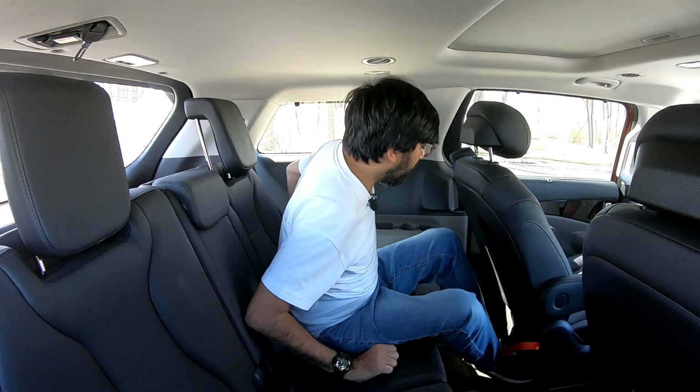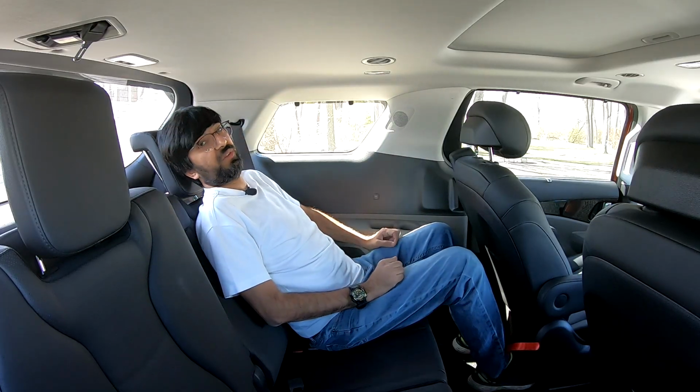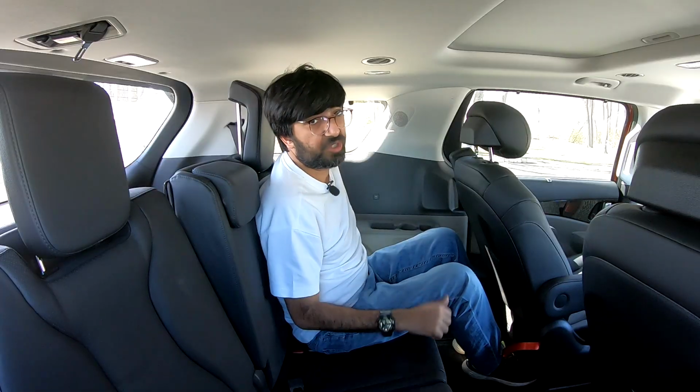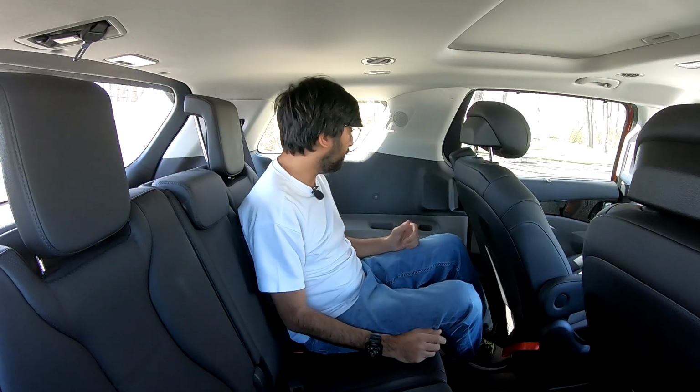And not just that, the backrest is also reclinable again for the third row. Also, during the longer journeys, you can stretch yourself and then relax into these seats, or you can make them upright if there is luggage in the trunk, then you can give space for that too. So that's possible on both the sides too.